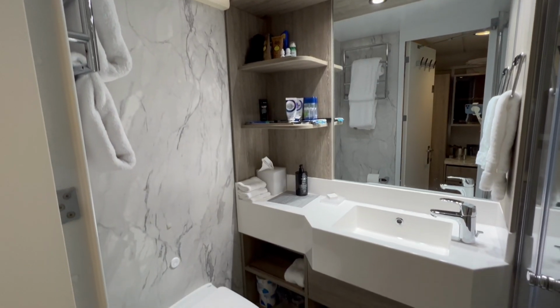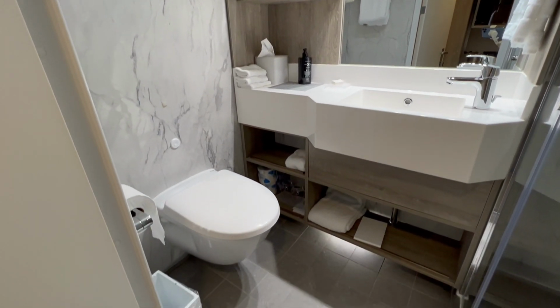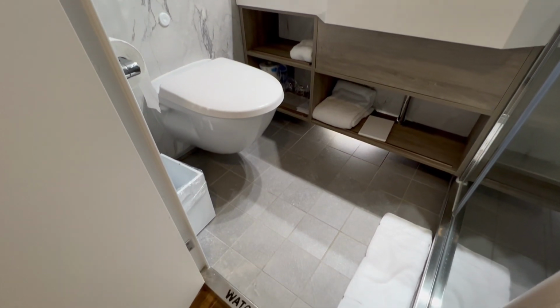The bad, unfortunately for us, the size of the bathroom, especially the shower, is just too small. You know, with these renovated rooms, newly renovated rooms, we really expected there to be a little bit more space, matching that of some of the other Celebrity cabins that are out there. Unfortunately, that did not happen. Even though it's very modern in design, it is just way too tight for a cabin of this cost.